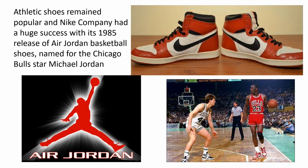Athletic shoes remained popular, and the Nike company had a huge success in 1985 when it released its Air Jordan basketball shoes. High-priced basketball shoes. It was named for the famous University of North Carolina and Chicago Bulls star Michael Jordan, shown here on the bottom right.